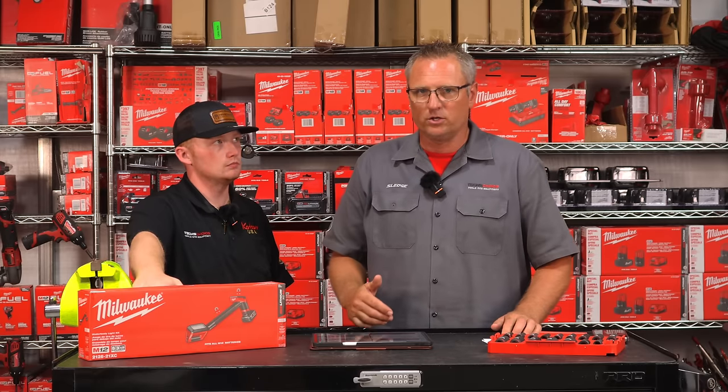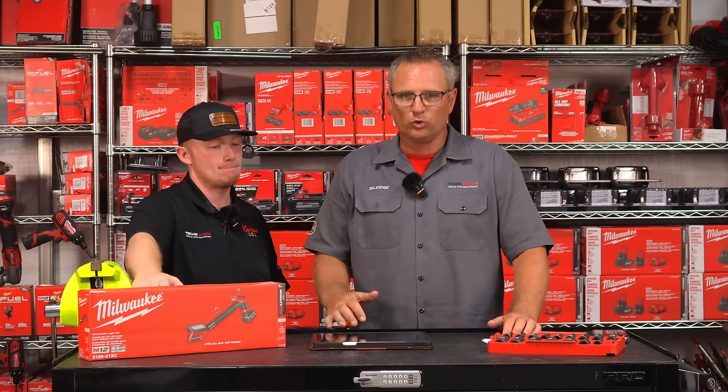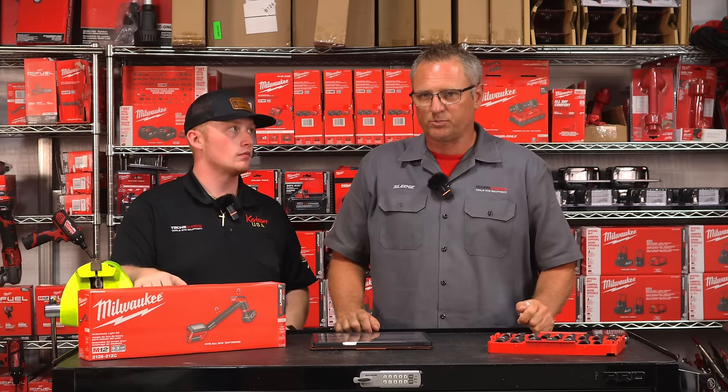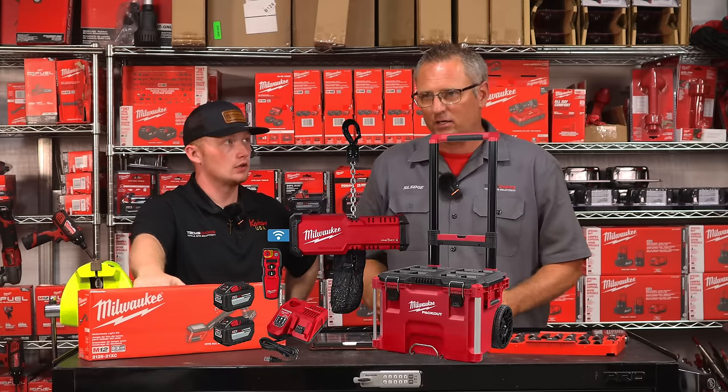When a tool costs that much money, Connor, you definitely want to be able to track it. 100%. And you can set up a geofence at a job site. If it ever leaves the job site, it'll notify you on your phone. A lot of cool features on the job site, but here's the most impressive part: the thing only weighs 46 pounds. So if you're carrying something around, I believe it actually fits inside of a Packout roll around.